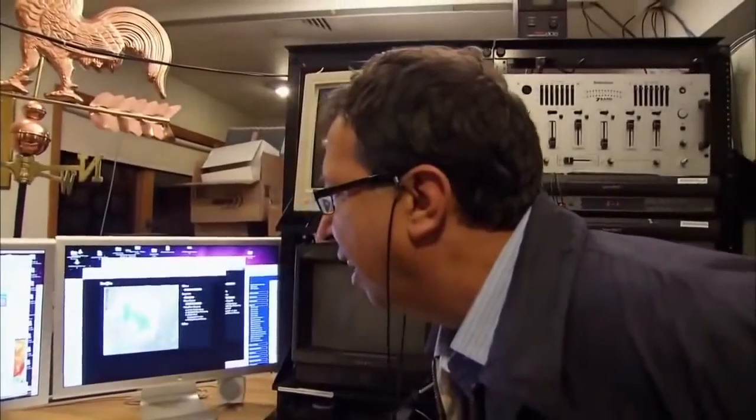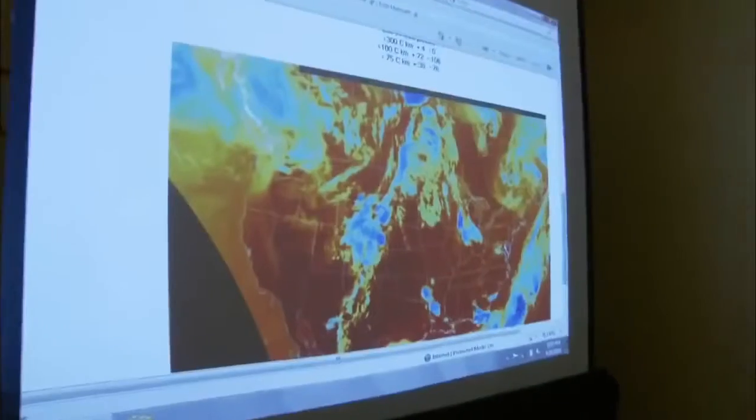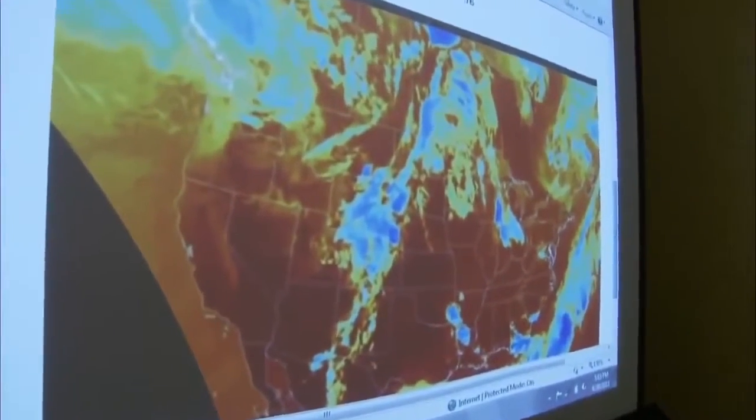They will forecast where a sprite might appear and direct the planes. At 5 p.m., the flight team gathers to discuss strategy for tonight's mission.